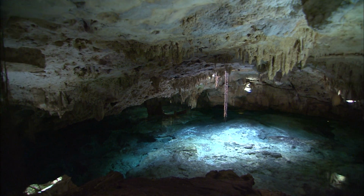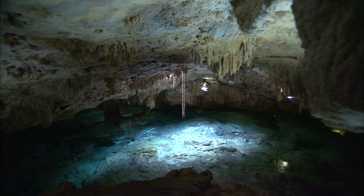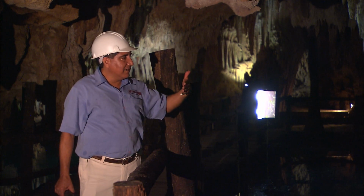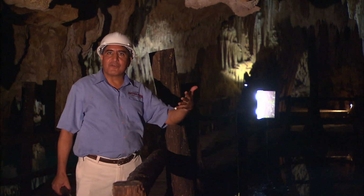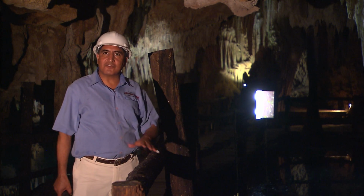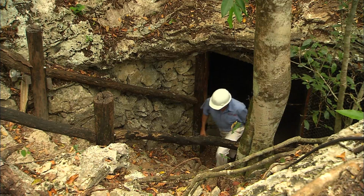Because the rain soaks quickly into the ground, there are no rivers on the surface in the Yucatan. All of the cenotes are connected one to the other, but the water runs toward the coast and goes to the ocean. So in all of the Yucatan Peninsula there are many cenotes.